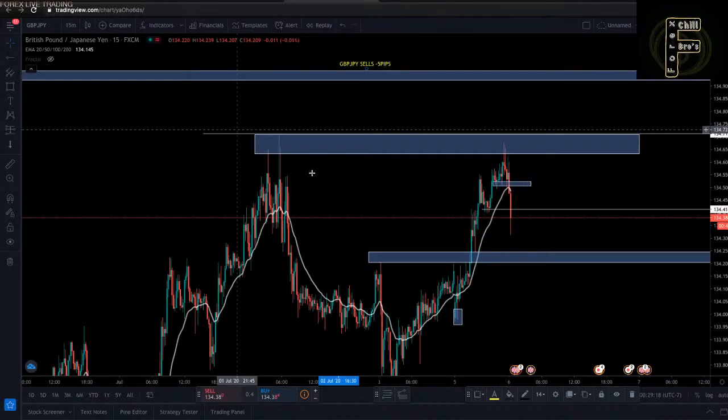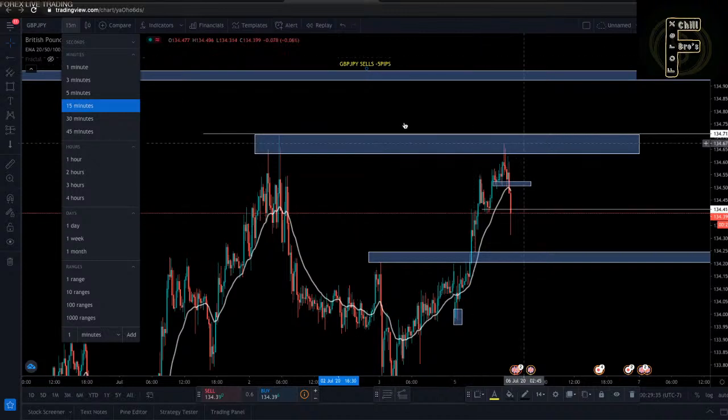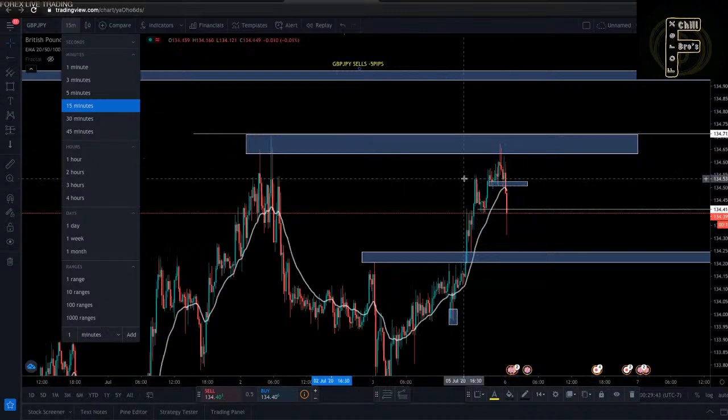The 15 minutes is closing, and it's closing with some sort of rejection. Thank you, thanks to those who secured partial profit. It's good to secure partials. The market actually did some fake out, but the 15 minutes is a weak confirmation. Next time, the 30 minutes is a very good one. But yeah, it is what it is.